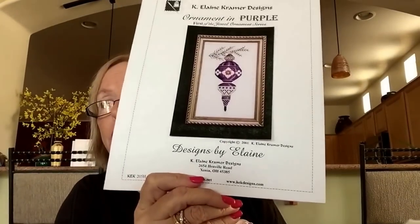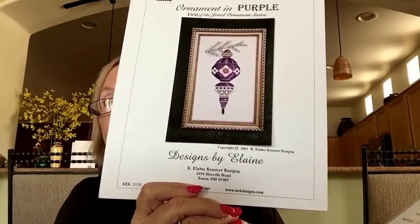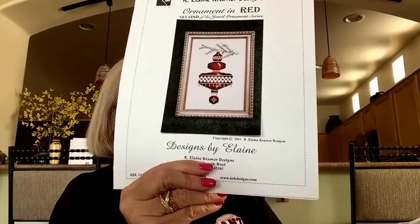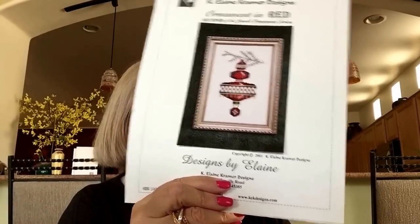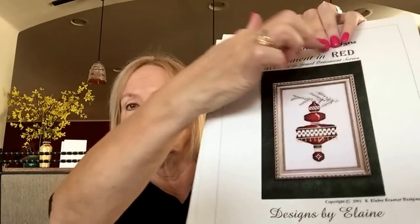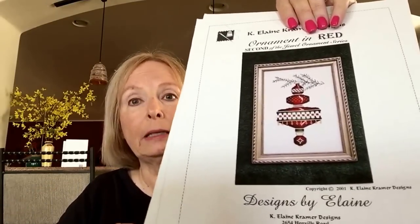Let's see. Oh, I had never seen these before. Designs by Elaine. Elaine Kramer Designs. And I got two of these. Ornament in purple and ornament in red. And it says that they're a jewel ornament series. This is the first and second. I've been looking and I can't find any more in this series. So if anybody knows, these are beautiful. I'm really thinking about doing them all in beads. I think that they would be beautiful all in beads, maybe except for the leaf on the top. But I'm thinking about doing that.